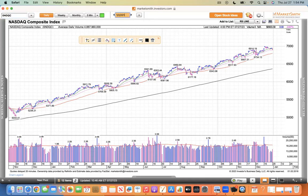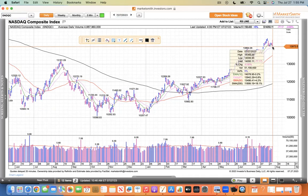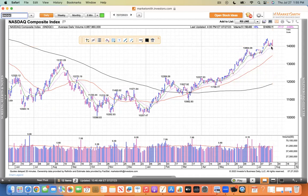I know people hate it when I do this, but history doesn't repeat, it often rhymes, as somebody way smarter than me once said. And so here we are. This is January here. It did pull back to the 50 once already, and now it's just climbed higher. What is today, like 0.8% above the 21? So it pulls back to the 21, no big deal.